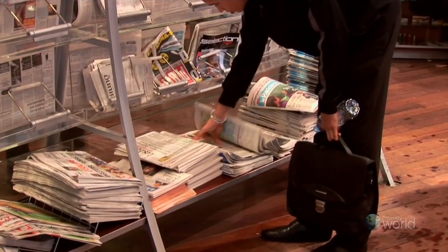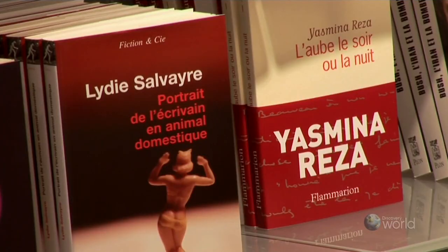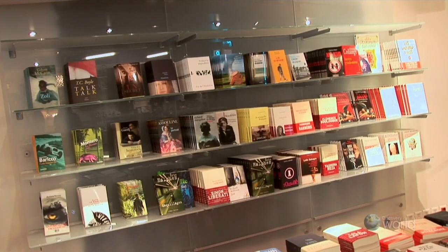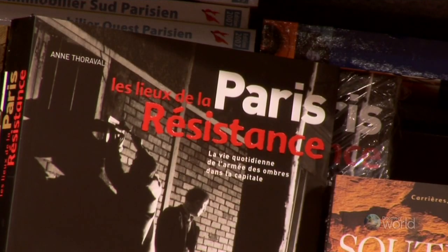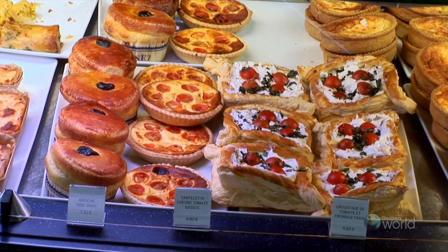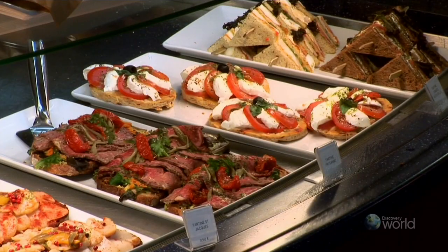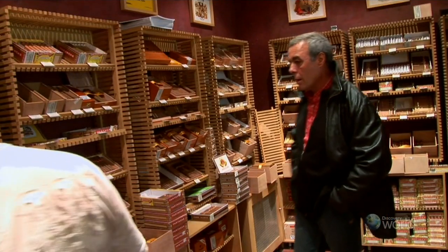Pick up a newspaper from back home in the international newsstand, or peruse the books in the bookshop, which has an interesting literary selection with a focus on titles about Paris. You'll be tempted by the fine foods and wines on offer, or perhaps the vast selection of cigars.